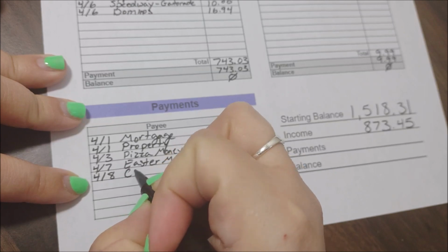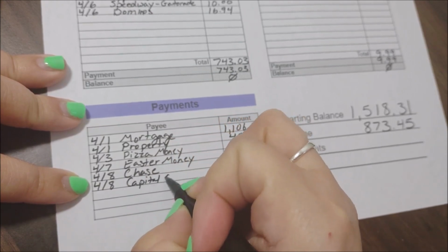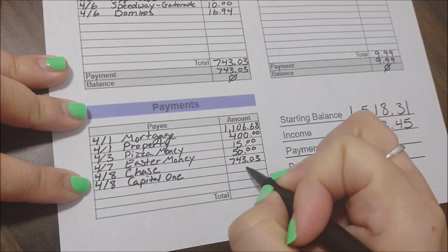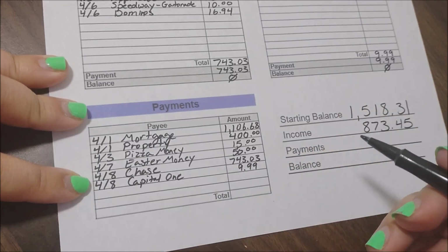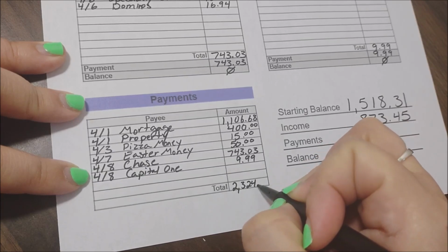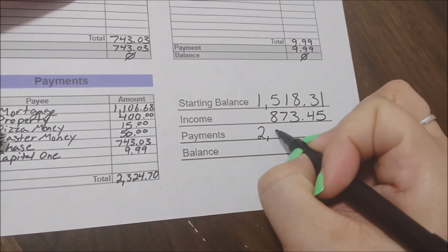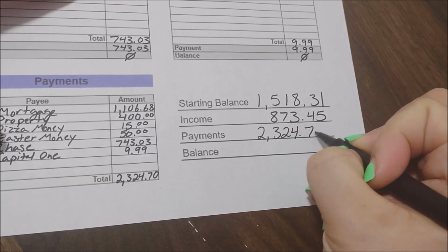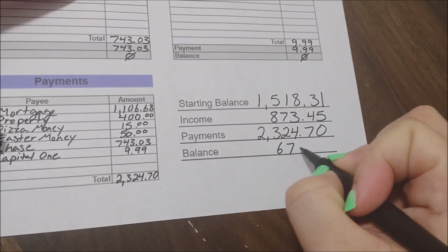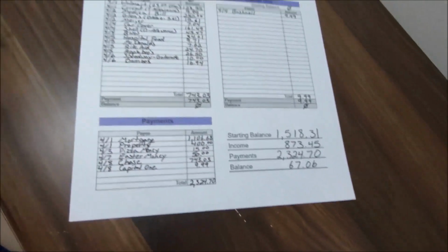So on 4/8 is when we paid for Chase, and we also paid the Capital One payment. So Chase was $743.03, and the Capital One was $9.99. So if we go ahead and add all of that up, we come up with $2,324.70. So we'll go ahead and come over here, write that down. Like I said, $2,324.70. So if we take our starting balance, add in the income, and subtract out the payments, leaves us with a balance of $67.06.